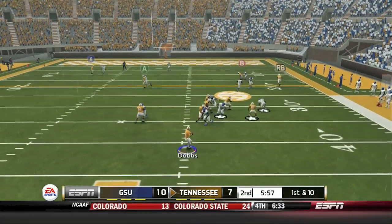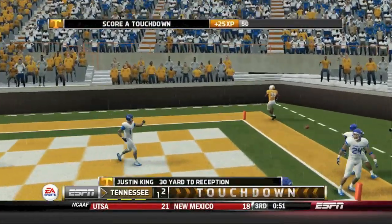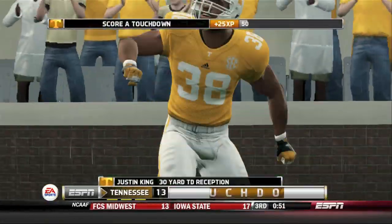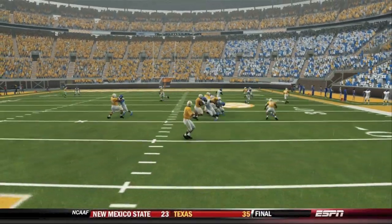Now we go play action on the jet sweep. Dobbs with time, but it runs out, but he throws end zone wide open. Justin King, the fullback. Touchdown, Volunteers. What a beautiful play design.